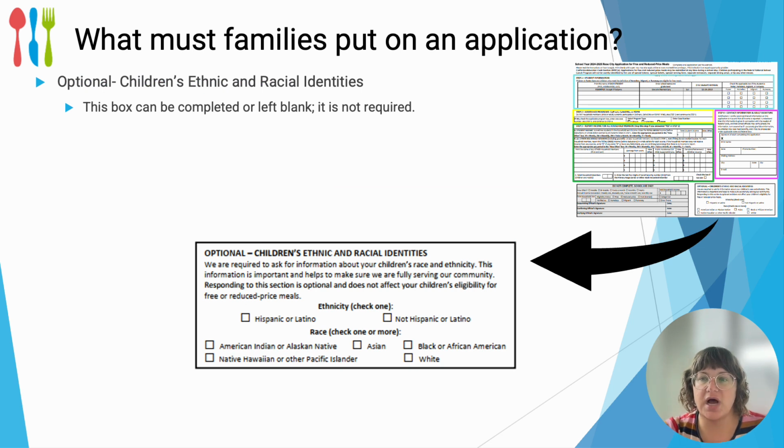There's also an optional box in the bottom right of the form where families can report on their children's ethnic and racial identities. It's not required, but they can fill that out and check the boxes that apply if they want to.